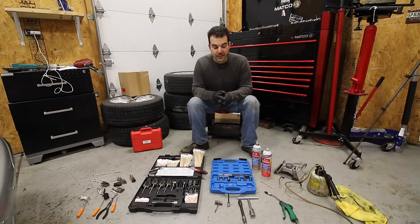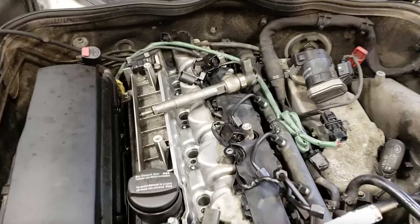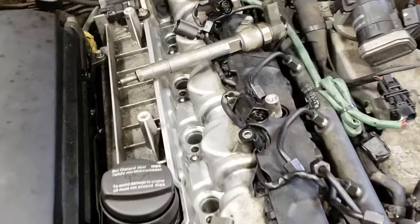Well, it's actually a couple days later and all of my tools have come in the mail, and I've spent some time cleaning my engine to make it look like this. Now I'm gonna go over in a minute how I made the engine so clean, but first I wanted to go over something that came up while I was editing the footage that you've seen up until this very point.